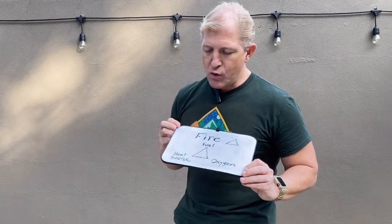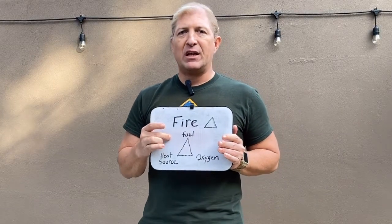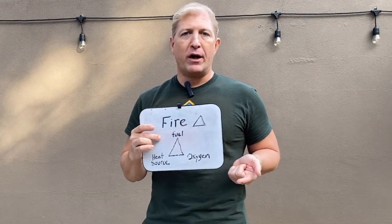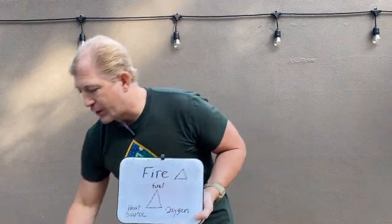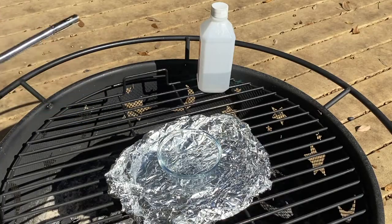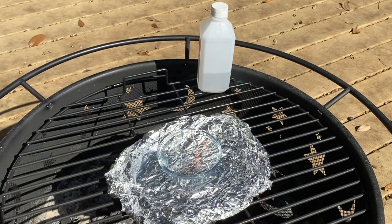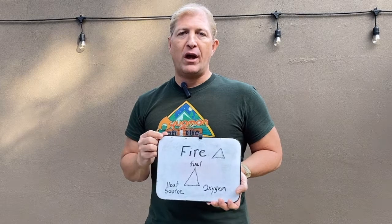Now, let's move on from there to fuel. Fuel consists of things such as wood and paper products. It also consists of things such as your canisters, or IsoPro, which is just a fancy version of propane. You've got propane itself. You also have things such as denatured alcohol. These are all fuel sources that we would use as hikers.